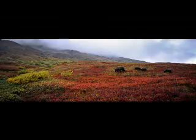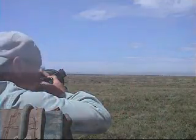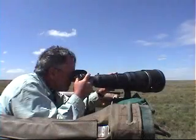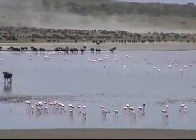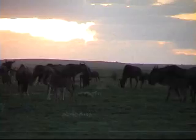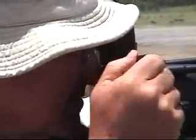One of my greatest experiences has been watching the wildebeest migration in Tanzania. To see 500,000 wildebeest stampeding across the grasslands, basically running towards the rains. They can smell the rains in the distance, and it's one of the great life-changing experiences to see that kind of mass migration, and there aren't many places like that.